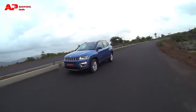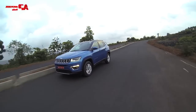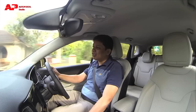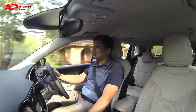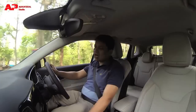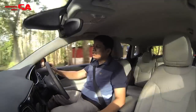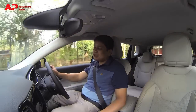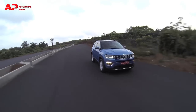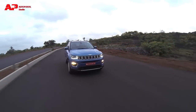The manual gearbox on the diesel version does need a heavy hand to shift. It's not as light to operate as some of its rivals, especially its main Korean rival. But that said, the overall throws are nice and it has a positive action to it. The clutch also is slightly on the heavier side compared to its main Korean rival. So yes, you will have to put in a little more effort on the Compass when you are shifting gears.